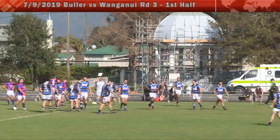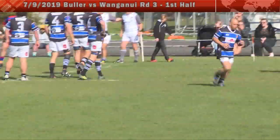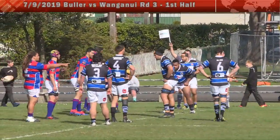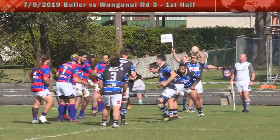And Buller looking as though they want to run it back, but they've got to get their hands on the ball first. They do, Townie. A turnover there by Wanganui. I was a bit dubious about it. He looked like he's straight onto the ball, not giving Jeff Lepper a chance to play it. Anyway, it's Wanganui line out.